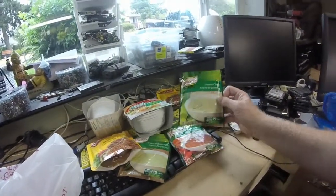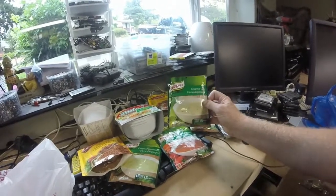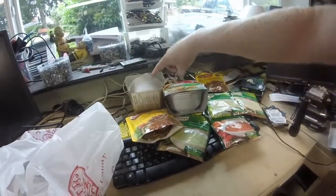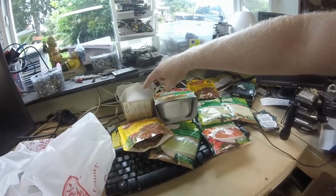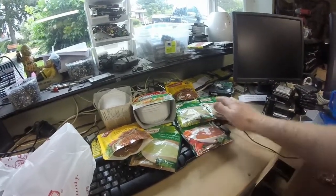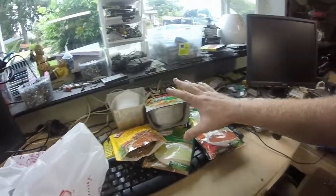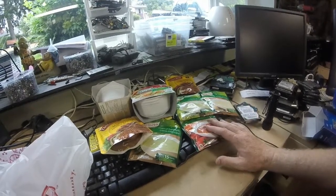Each one of these soup packets is 4 servings. Each one of these is a single serving. They're only worth 50 cents, mind you, each, so they're very cheap. You could buy a lot of these. And one of these will make you quite full. They're pretty good. So for $9, you've got 2, 4, 6, 8, 9, 10, 11, 12 servings. So if you have a family of 4, you got 3 days worth of food here.